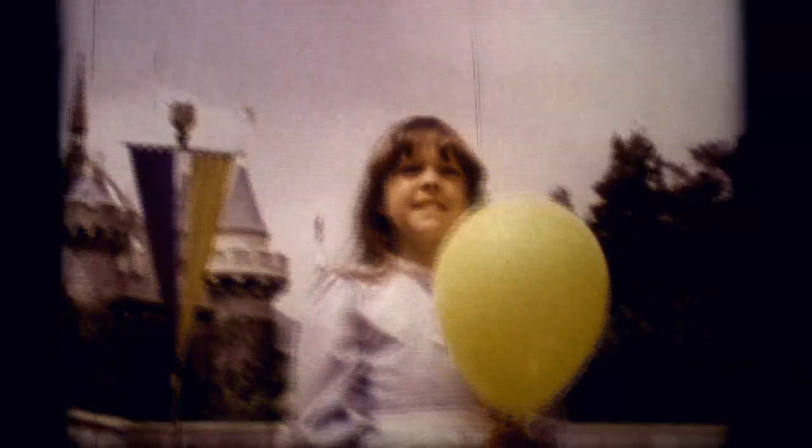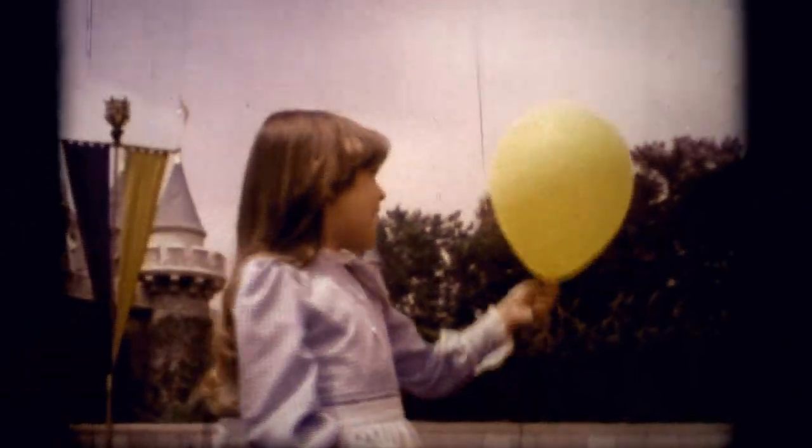It looks as though our friend wants her balloon to have a few exciting adventures of its own. So it takes to the sky. Let's follow along on a grand circle tour of Disneyland.